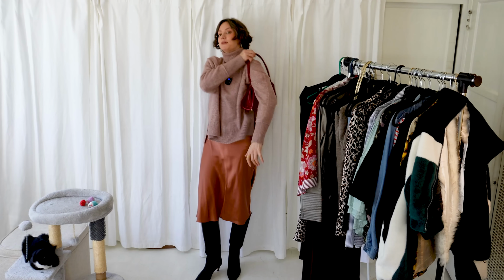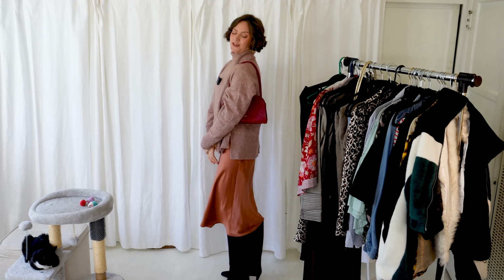Because we're just doing the same color family, I'm going to pick a red purse. And I like this a lot. I wish I had red boots. I would do it. Pretty, festive, warm, and if you want to get even warmer, wear tights underneath.